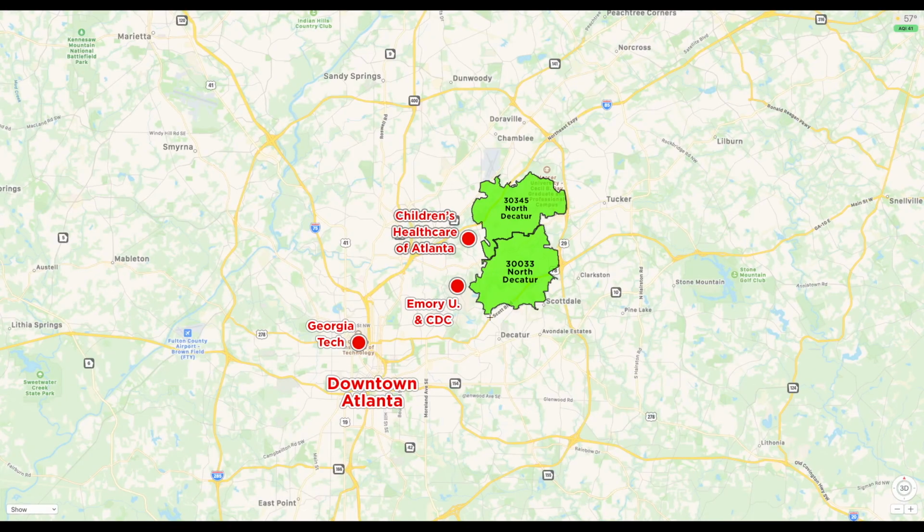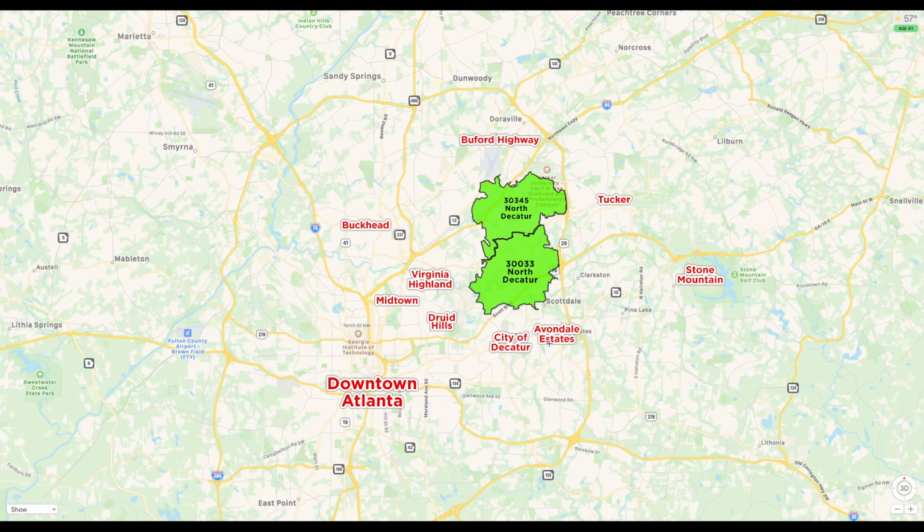First off, you can see how convenient North Decatur is to the highways. It makes it very easy to get around Atlanta. And I mentioned before, we're very close to some of Atlanta's largest employers. We're also very close to some of Atlanta's most vibrant in-town communities.